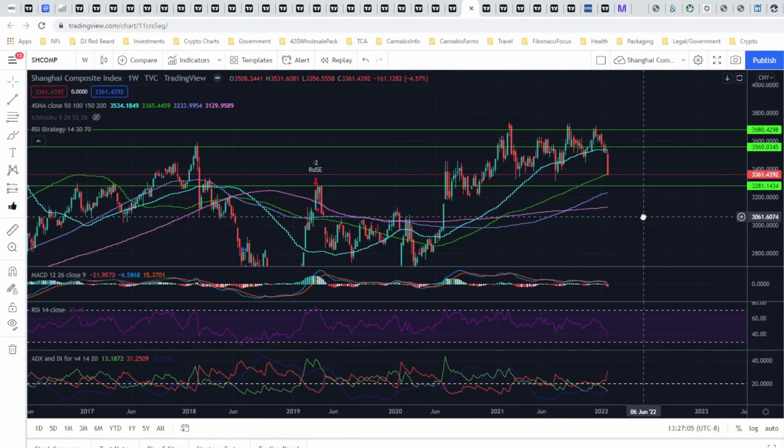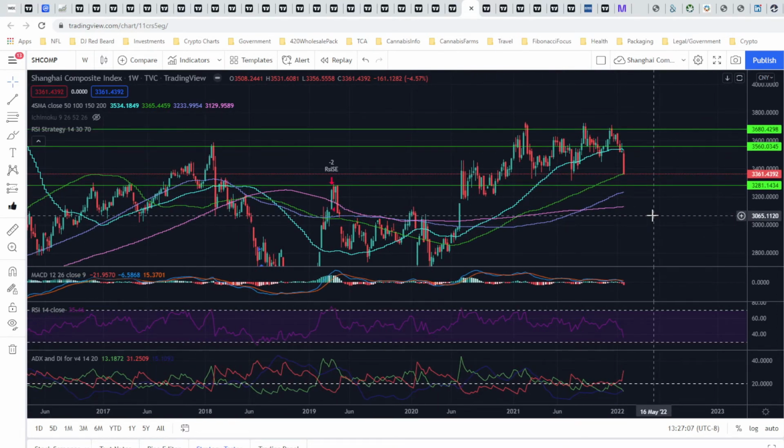And so they're certainly looking like they're having some issues over there as well. So I would not be looking to go long on too many Chinese stocks at the moment.